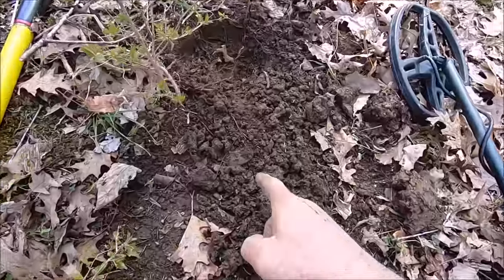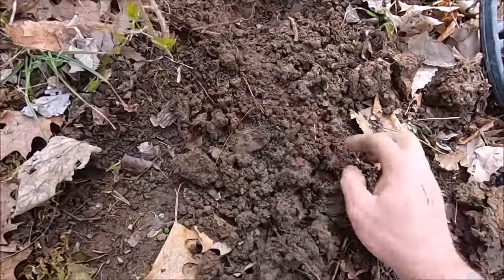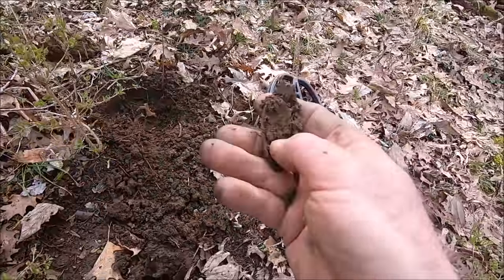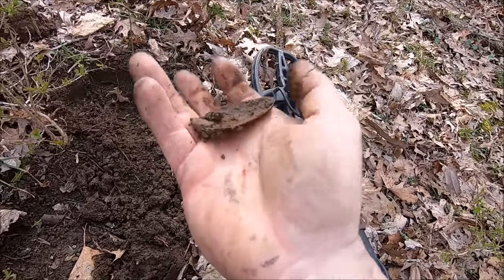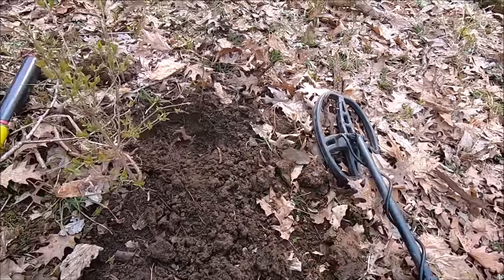Well, here's our first artifact of the day. I did not get it on camera because it was kind of a jumpy signal, but you know what it is? This is a spoon bowl. Now, it's iron. That's probably why it was giving me a jumpy signal. But yeah, so that's our first real artifact besides shotgun shells.